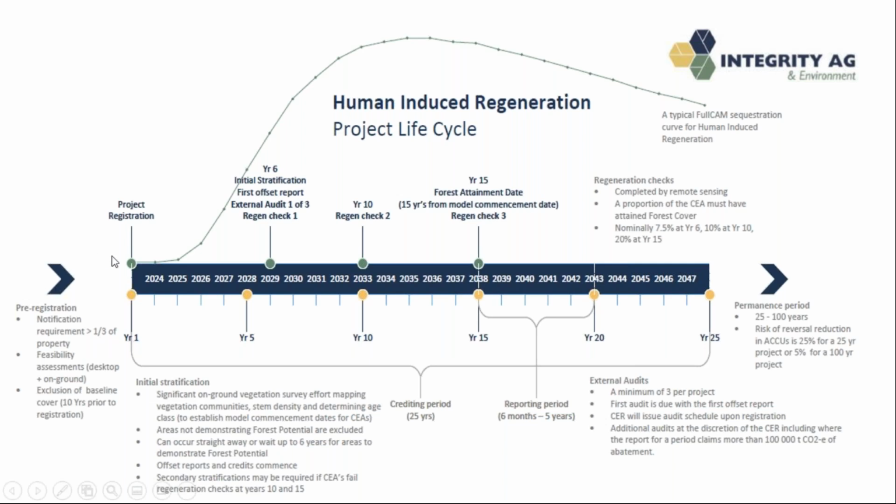In terms of once your project is registered with the Clean Energy Regulator, as I mentioned earlier, you do have a period of up to 6 years before you are required to submit your first offset report, and also required to do that initial stratification. That initial stratification is all about doing that intensive field work to stratify areas which are showing forest potential, to exclude areas which were baseline forest, and to map them into different age classes, as well as the vegetation communities. So it is a significant vegetation survey effort. You don't have to wait until year six.